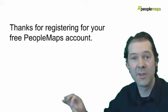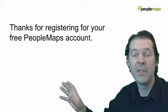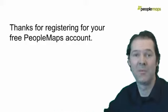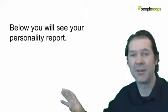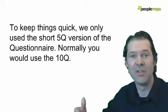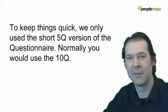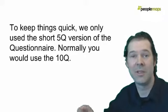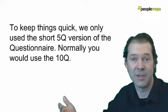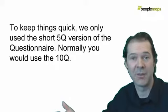So below here you will see your personality report. Now we've only used a couple of topics from the hundreds or so topics within the PeopleMaps libraries. But I think it's enough to let you read your own report and judge the accuracy for yourself. Now to keep things quick, we've only used the short 5Q version of the questionnaire. Normally you would use the 10Q questionnaire, which still only takes about 7 minutes to complete.